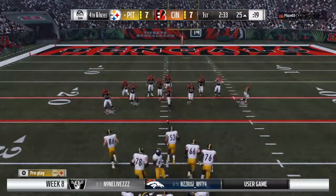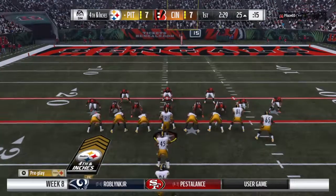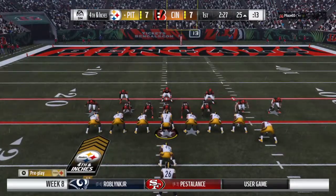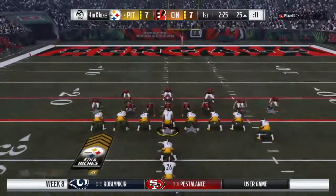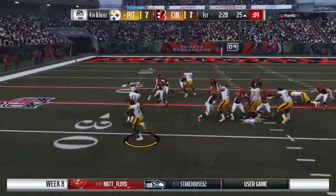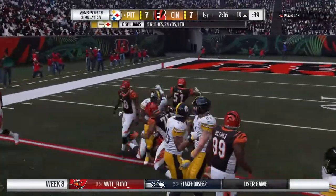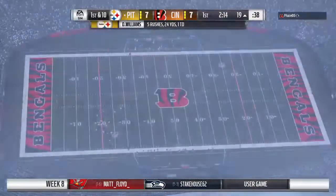The field goal unit's going to stay put on the sideline. They're going to go on 4th down here. Here we go with Williams. And he will have the first down across the 20 to the 19-yard line.